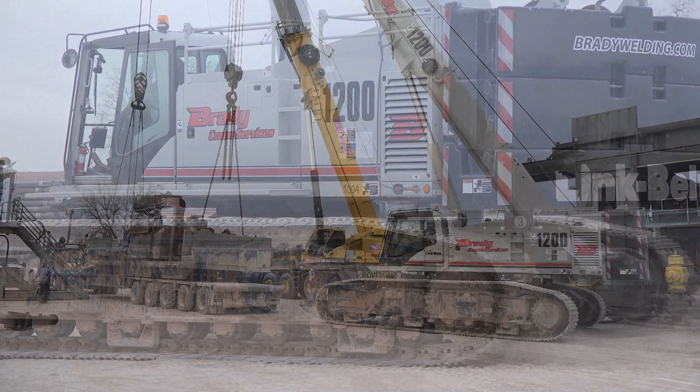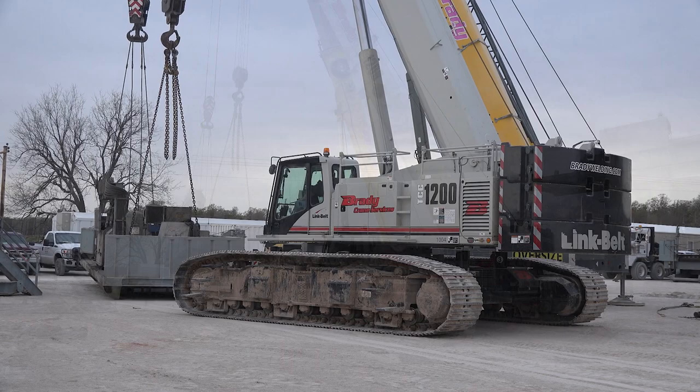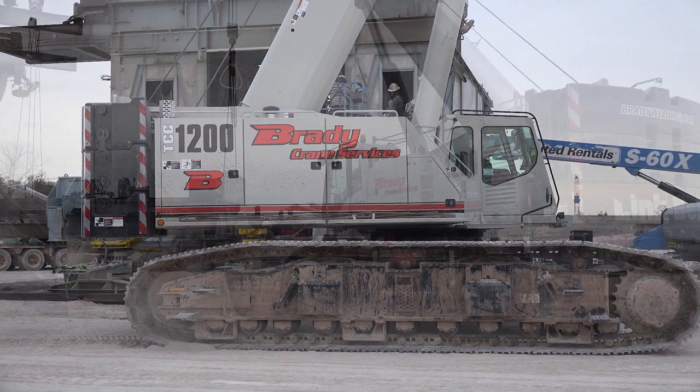We can start with the sub, 70,000 pounds. Crane will pick it. It's well in chart, setting it over the hole. And then we build the subs all the way to the top, build the floor, center steel, build the floor, put the derrick on. It's the perfect crane for any aspect of moving rigs.